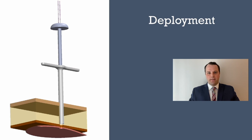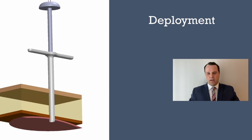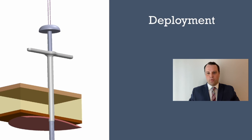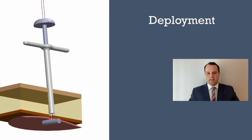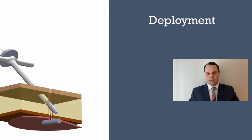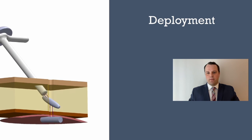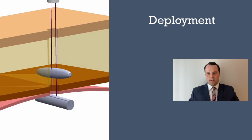To deploy the eye fastener, the needle is first loaded onto the plunger. The operator then passes the needle tip into the desired location, depresses the plunger once to deploy the first anchor, then withdraws the device to the second desired location, depresses the plunger again to deploy the second anchor. The needle is then removed, and the 2 suture ends are tied together, opposing the tissues between them.